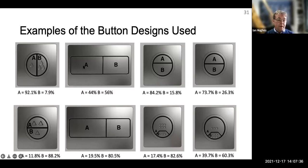These 2 buttons here were identical in the outline, and all we did was change the ratio between the small button and the large button. On the top one, the smaller button was equated to 45% of the surface area compared to 55% of the surface area as a whole. And that achieved a 56% recognition. When we moved that to a split of 60-40, that achieved an 80% level of recognition. And we got very similar results with the circular button.